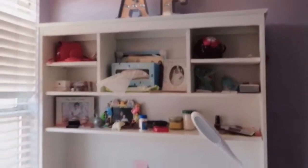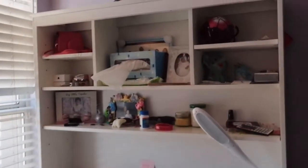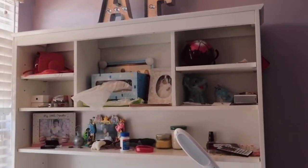Sorry about this messy hutch. I don't know what I'm going to be doing with this hutch. I do not like this hutch. I don't know why, it just doesn't look good, you know? I don't know if we're going to take this hutch out or if I'm going to trade with my sister. I'm not sure if we're going to switch or not. But when I do take it out, this is going to be a blank wall. And on that blank wall, there's going to be a Polaroid wall.